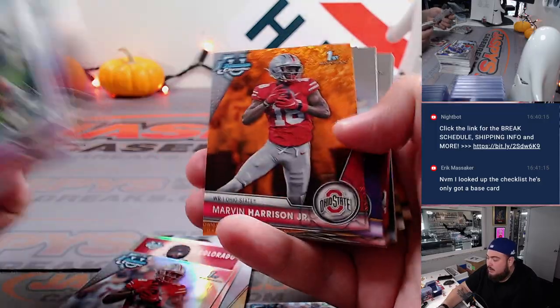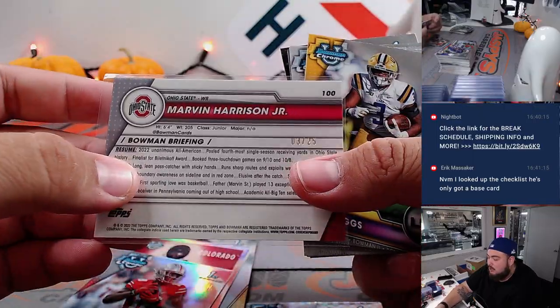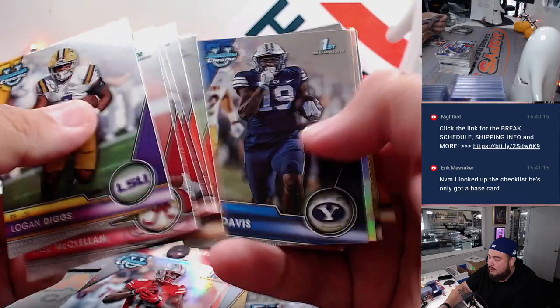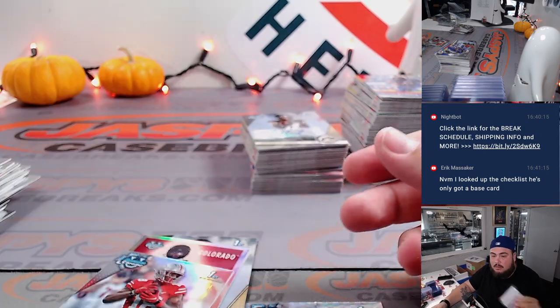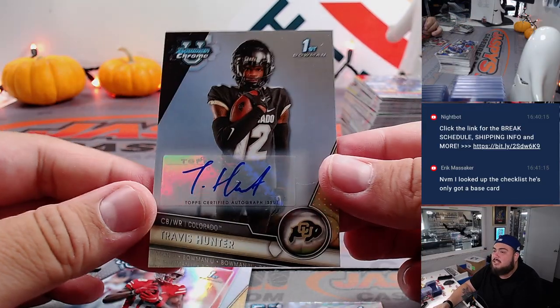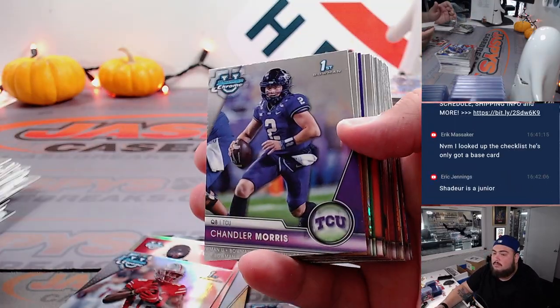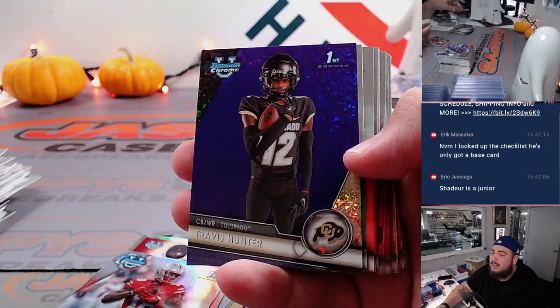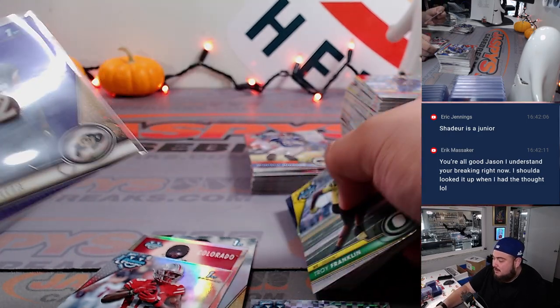Marvin Harrison refractor. And a Marvin Harrison orange shimmer. We'll take that for the Ohio State. Dan, 3 out of 25. And how about a little Travis Hunter for Colorado? Just a base, but a nice one there for Sean in Colorado. And mini diamonds, Travis Hunter, purple, out of 199.